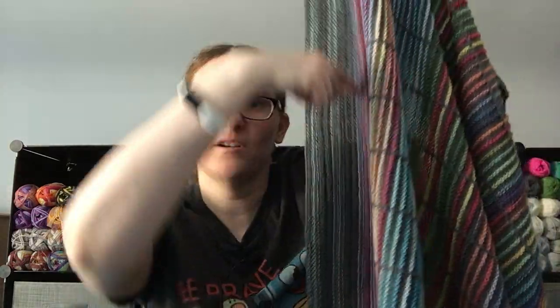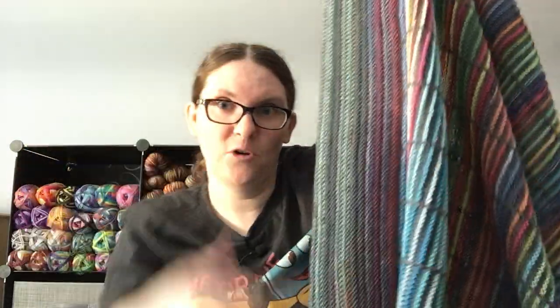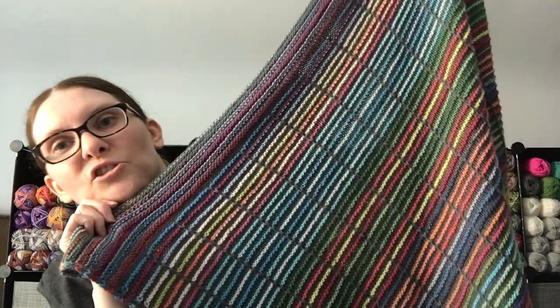So you just knit with one color, and then you don't turn your work. You go back to the beginning here, and you knit the other color, and you just go back and forth, back and forth. That's it. It's not hard. But, yep, this is the Botanic Shawl by Stephen West. I will definitely make another one of these.